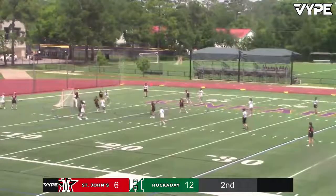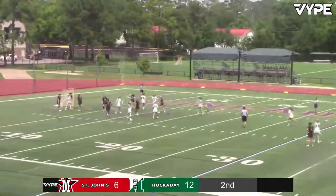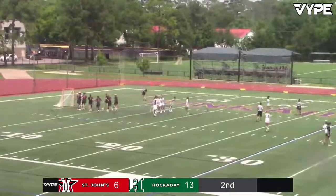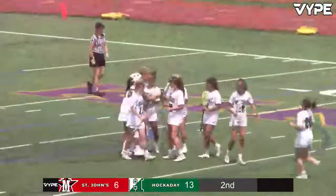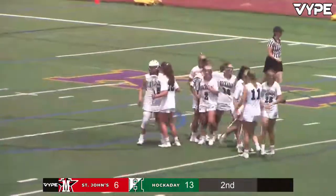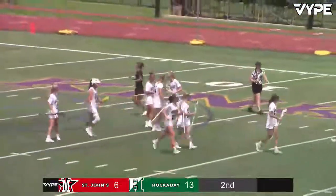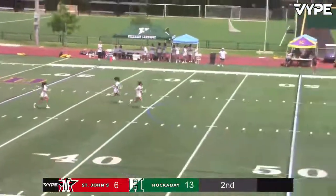Working it from X. Here's a crease roll. She's going to go low. Left-handed shot, so she's made the few shots before right-handed. She comes in left-handed there. Very impressive. Low roller puts them up by 7. Number 9, Sunny Wang. She's been one of the leading scorers here for Hockaday today, and she's only a freshman. Yes, Sunny!